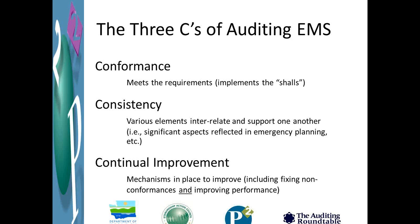And then, of course, continual improvement. Like any management system, this is all built on a plan, do, check, act type model. So you're looking for what mechanisms are in place to improve the organization, including certainly fixing specific nonconformances that come up, and in doing so, improving the overall performance of the organization. In this case, mostly we're talking about environmental improvements.